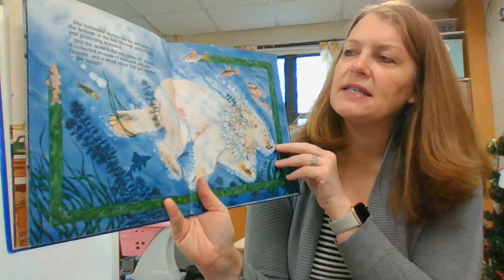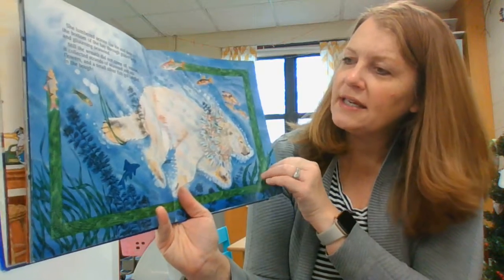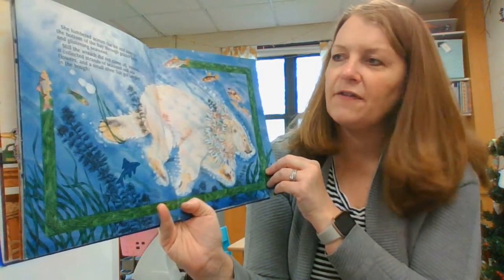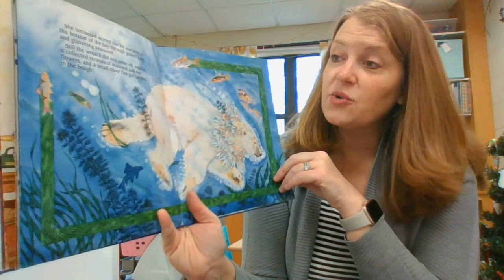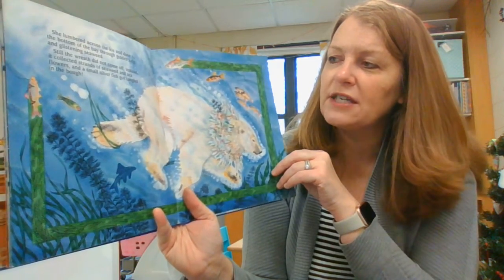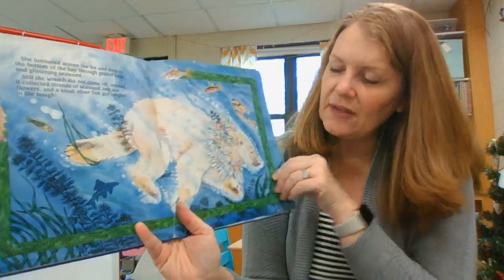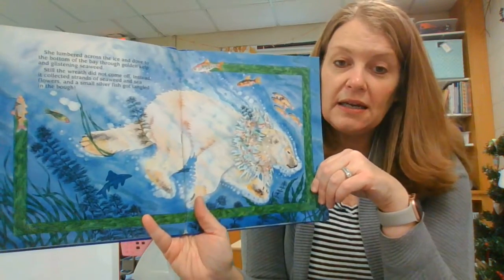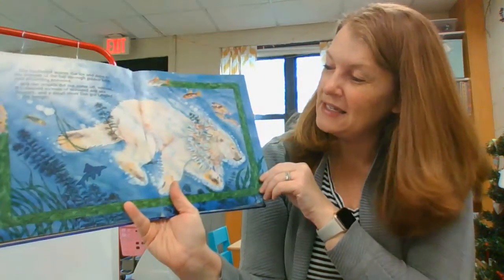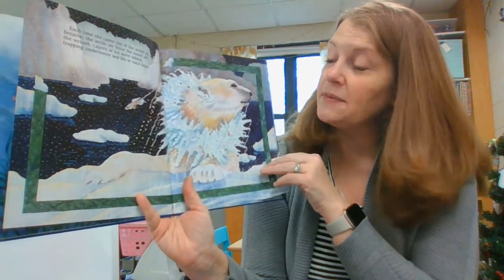She lumbered across the ice and dove into the bottom of the bay, through the golden kelp and the glistening seaweed. Still, the wreath did not come off. Instead, strands of seaweed and sea flowers and even some small silverfish got tangled in the wreath. Now, this water would be very cold, but that polar bear has that layer of blubber that keeps her body warm.